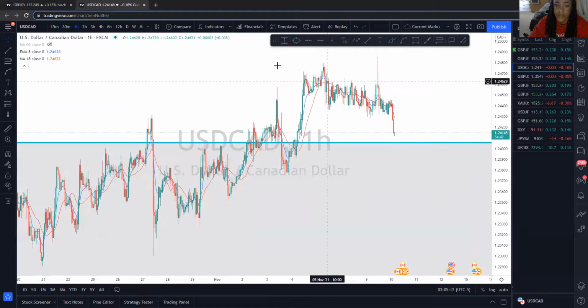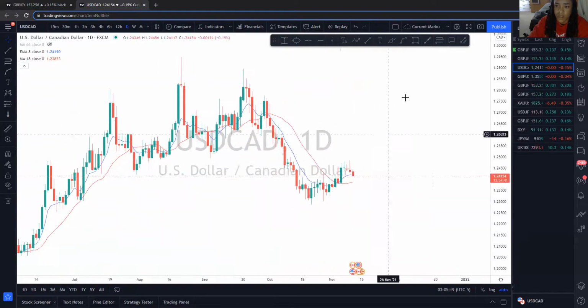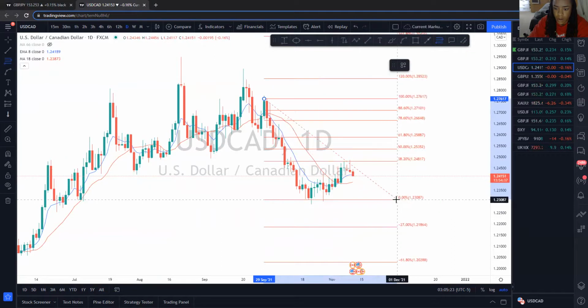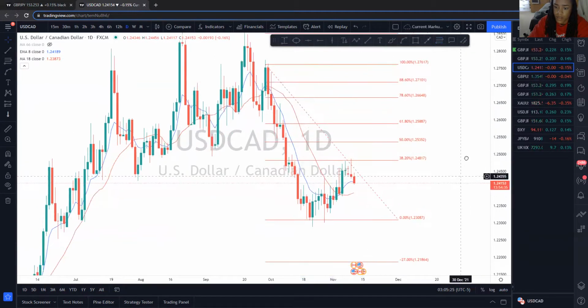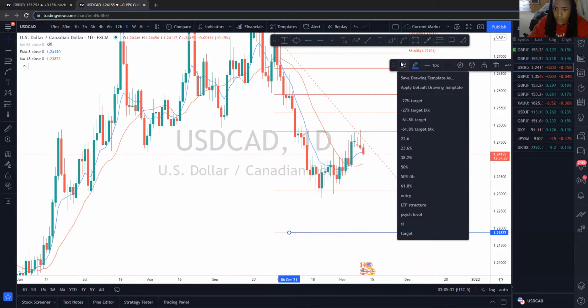UCAD is finally breaking out to go bearish. This is what I think is happening on UCAD. I really feel like what's happening now is this is playing out, right? So it finally got to a 38.2 level on the daily and it's trying to make its way. Honestly, I do think it's trying to come down here, unless the daily is not actually bearish, and it's looking pretty bearish to me right now for the moment.